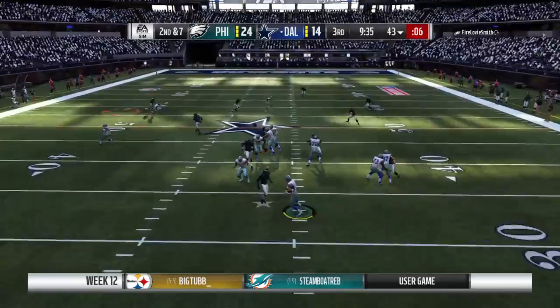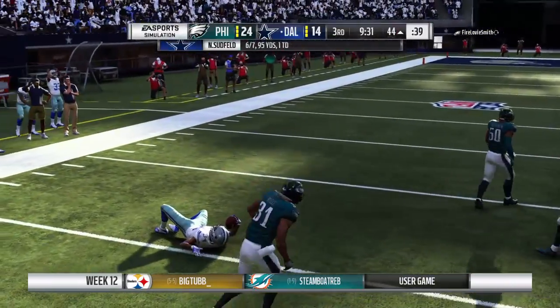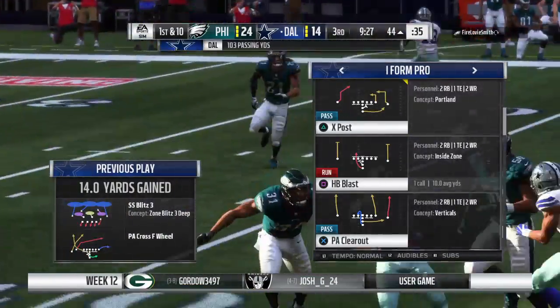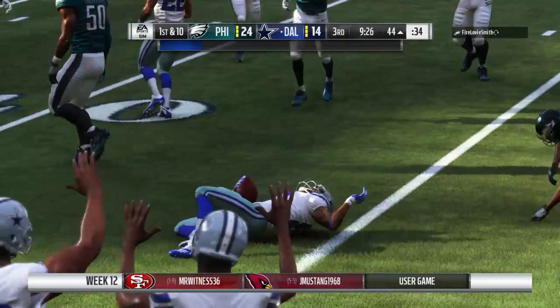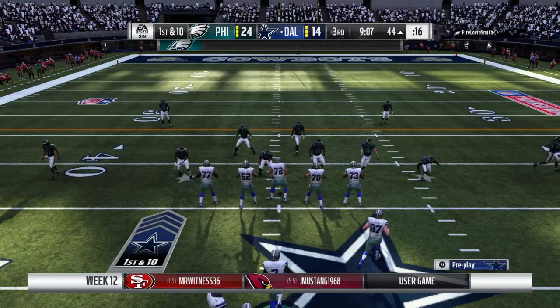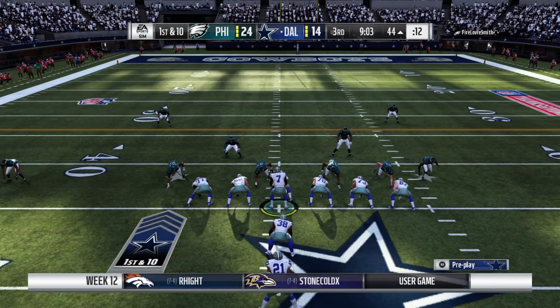Looking to throw. And he finds a man on a crossing route. And he'll work it across midfield inside the 45. A good gain of 14 there, and it moves the chains. So from Philadelphia territory now, here's a 1st and 10 at the 44-yard line.